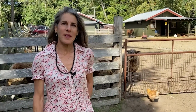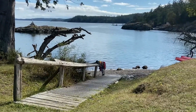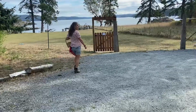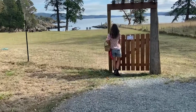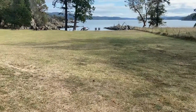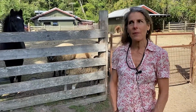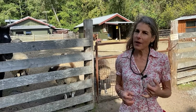Hi, I'm Lydia Miller at Pebble Cove Farm on Massacre Bay on Orcas Island. My family and I have lived on the island for almost 30 years, and we've been lucky enough to be here at Pebble Cove Farm for 15 years. It was an old barn, an abandoned property on the water, and we fell in love with it and turned it into an inn. So we have a few accommodations, and we have rescue animals that we've adopted from all over the country.